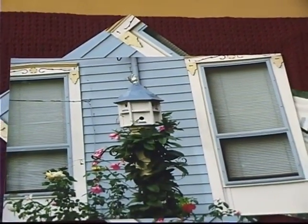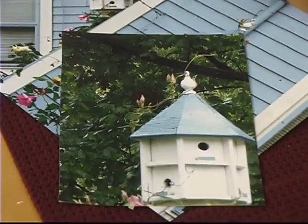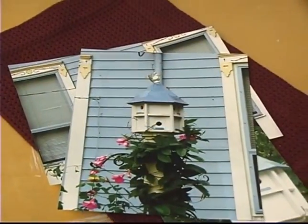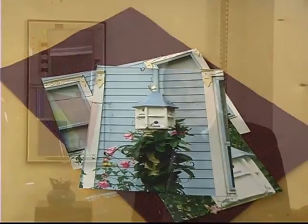Whether it's winter, spring, summer, or fall, I always look at it, and usually wind up saying to myself, one of these days I'll do a painting of it, and for the sake of what it seems to represent, I'll call it a Victorian birdhouse.